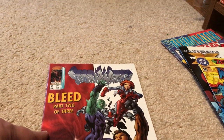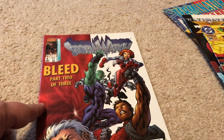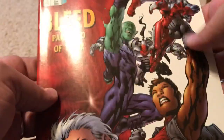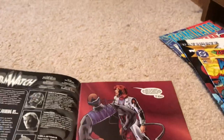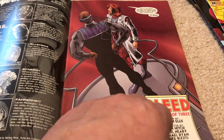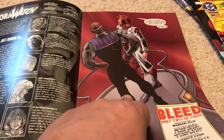Next is Stormwatch. Bleed, part 2 of 3. This looks a little bit more recent. Slick. It's Image Comics. This is 1998, though, so it's not that recent. Just really in good shape. It's 22 years old.